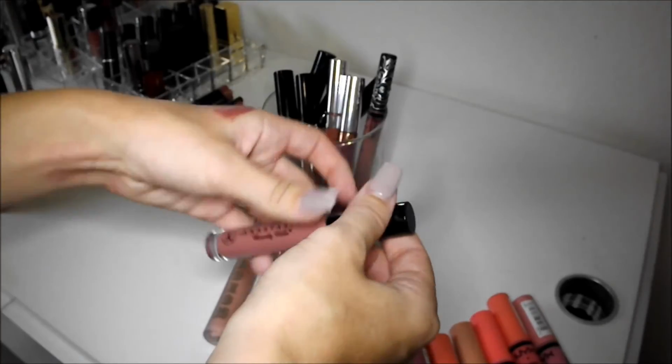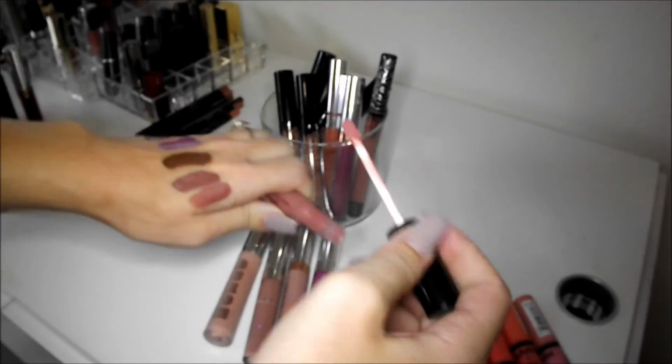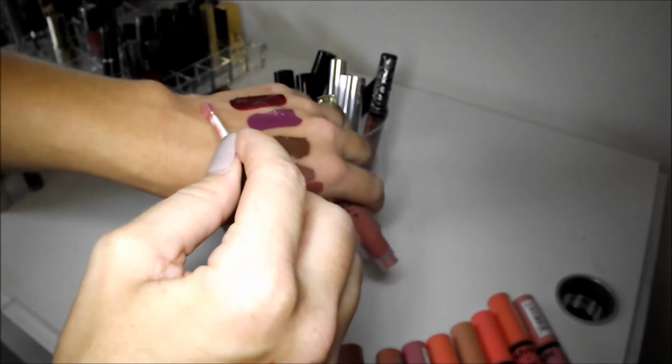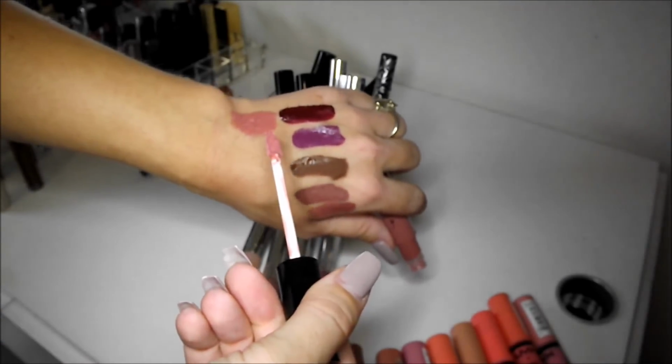This is the Vintage Lip Gloss, and I love this shade. It's a very opaque gloss. And it's, again, right up my alley, like new.